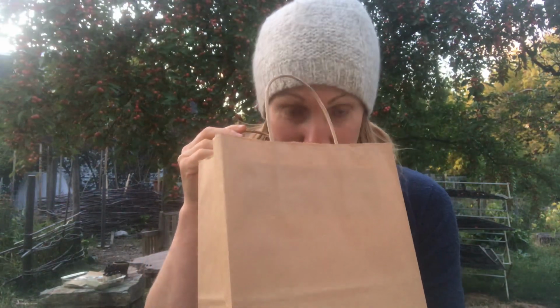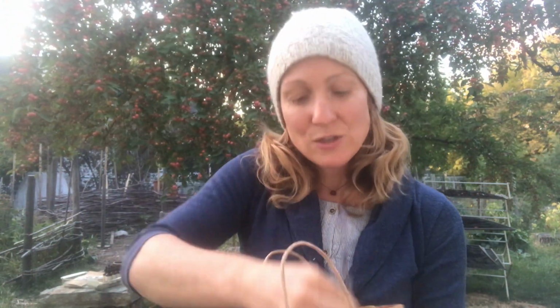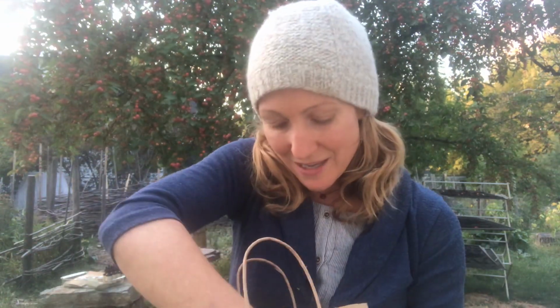Now as I'm sharing this share with you, I'm smelling this amazing lavender smell, and so I think I'll just highlight that with all my bags, there's a little flower garnish or herb, and it's dried and from my own garden, and it's just a nice touch. People like it. They can either make a tea from my garnishes, or they're just beautiful usually, or smell really nice.